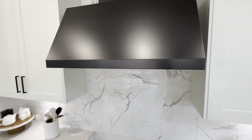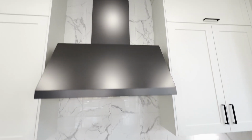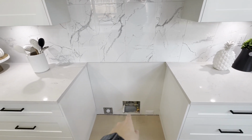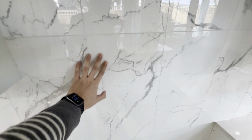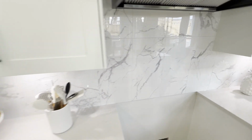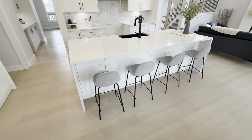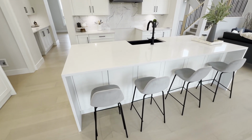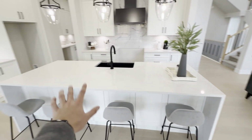This hood fan is absolutely massive. This looks like you're a chef in a kitchen, this is gonna be a gas cooktop, which will be nice. That very clean looking backsplash. I love the tiles. Right now they have 4 seats set up here for the kitchen island, but you could easily fit one more in there if you like. So if you have multiple kids, this could be a great spot for breakfast.